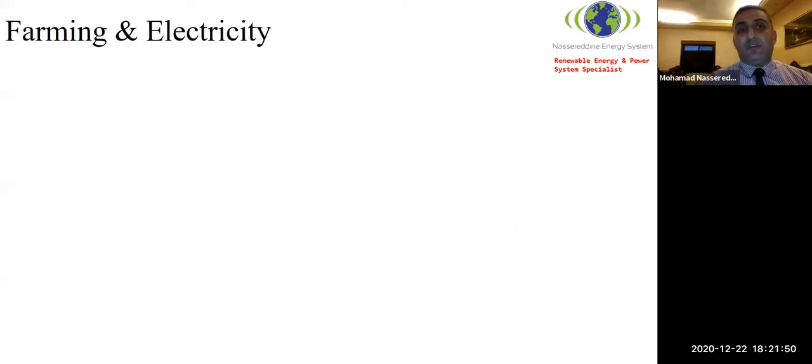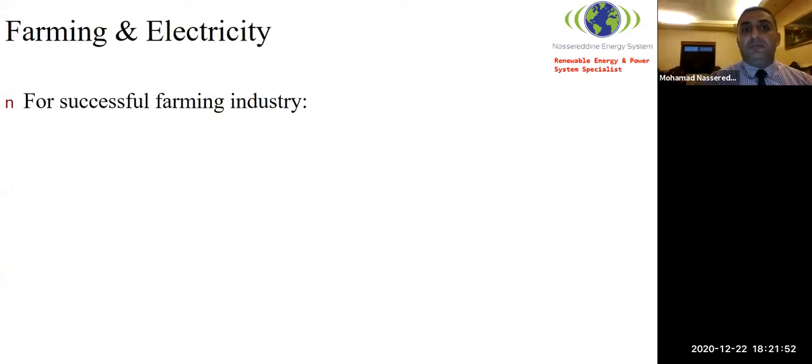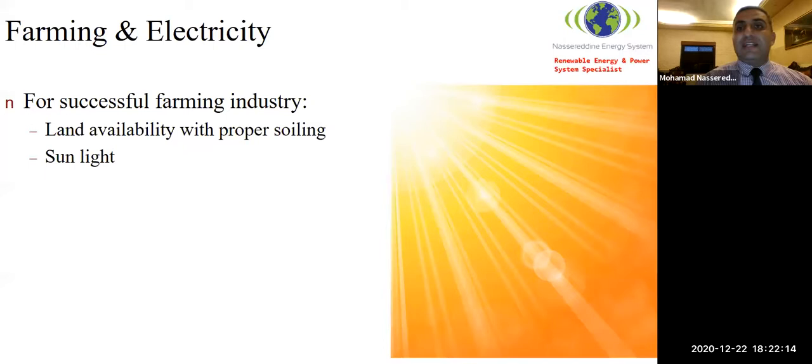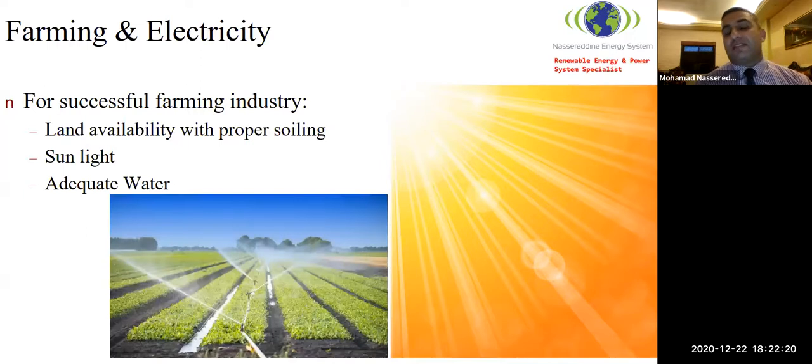So from an electrical point of view, we need land availability with proper soil for the farming industry. Guys, irrespective of what you want to plant, you need land. If you want to have, for example, livestock, you need land to put it on. You need somewhere. So we need land availability with proper soil. We need sunlight. When you want to plant anything, you need sunlight. And you need a watering system.